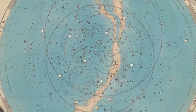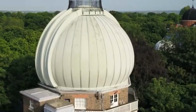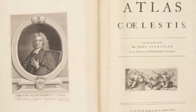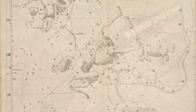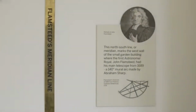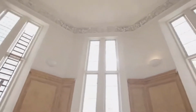Flamsteed devoted himself to this enormous task, using a telescopic instrument to chart nearly 3,000 stars. His legacy was the Historia Coelestis Britannica. Flamsteed's work laid the foundations for accurate timekeeping and navigation. At Greenwich, the brass Flamsteed Meridian line marks the historic position where he made his observations.